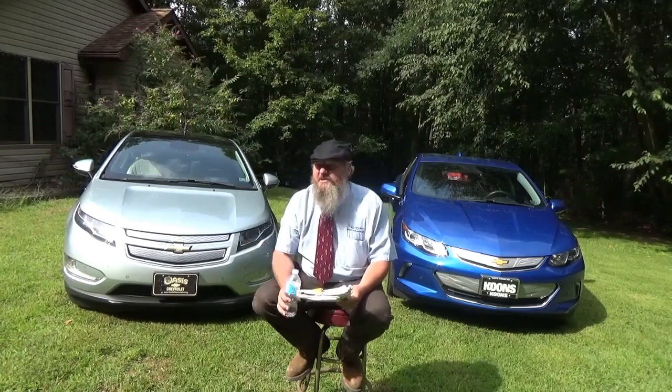Does it have a bigger trunk or bigger space in the back? Once again, I haven't looked at the dimensions. I haven't measured it. It seems to have about the same. If it does have more, it certainly isn't a whole lot. I mean, if you want me to get down to it, I could measure it, but I didn't, because there is no noticeable difference to me.